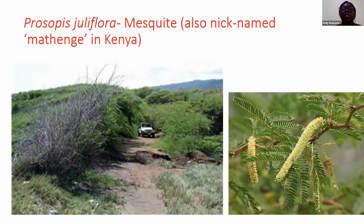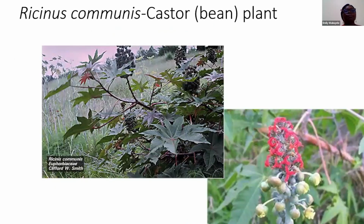Prosopis juliflora, the mesquite plant, popularly referred to as mathenge in Kenya. It causes a lot of havoc to the ecosystems and the pastures. People are not able to graze their animals freely, and when the goats eat it, I hear they get problems with their teeth, and sometimes the thorns are lodged in their systems.